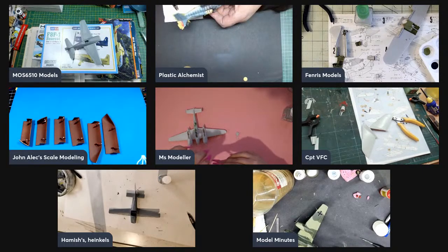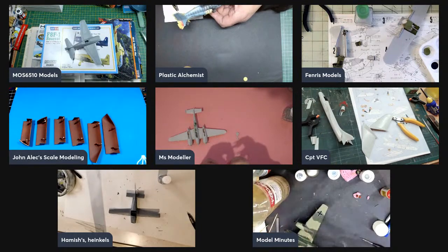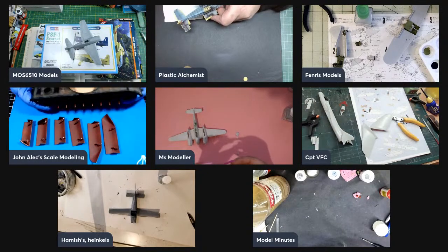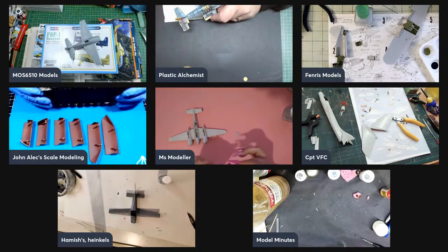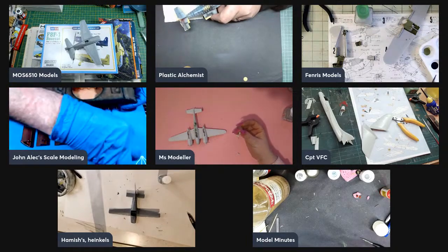Does anyone know what the propeller was made from on the SA Bulldog? I think it was metal, but I don't know. So that kind of depends on. I think it was carbon fiber. All right, so that tells you which way to put it, doesn't it? No, I don't think it was carbon fiber.